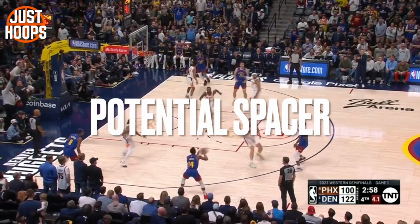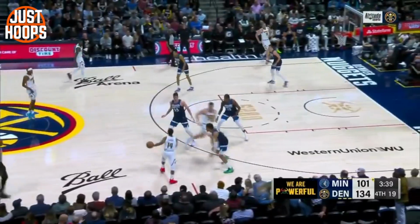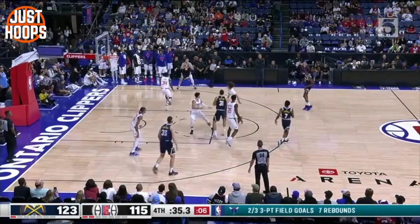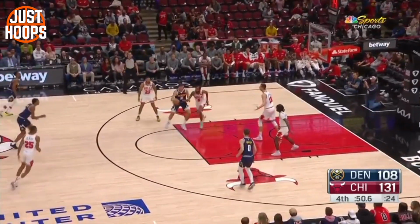Now let's talk about spacing ability. It's very raw, but he has a solid base and foundation to build off of. We're going to see all of his made three attempts in this video right here. He shot 39.1% from three, 40.9% on catch and shoot, but he's not good from the foul line.